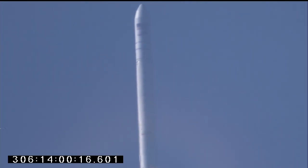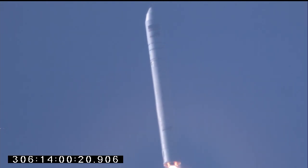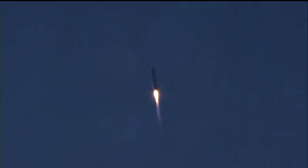Cygnus will arrive at the space station in 2 days. That'll be Monday, November 4th, and we'll be live at 1:45 a.m. Central Time for the capture of the vehicle by NASA astronauts Christina Cook and Jessica Meir aboard the International Space Station.